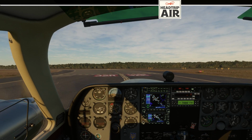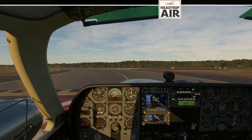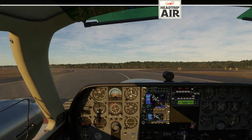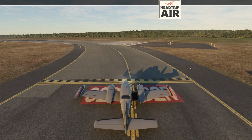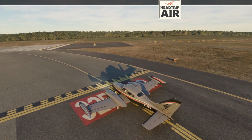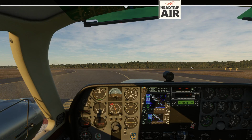Down to an idle, and we'll brake right here at our hold short point. Get the parking brake on just for a second. Let's get our takeoff clearance.